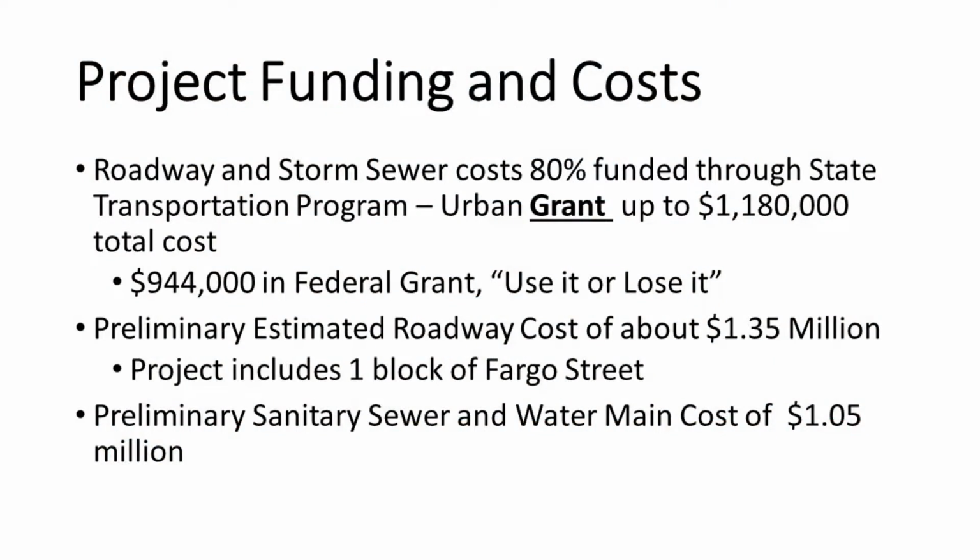The project funding and costs. The roadway and storm sewer costs are 80% funded through the State Transportation Program Urban Grant, up to a total cost of $1.18 million. There's $944,000 of federal grant money. There's free money to the city. That's that 80% of the $1.18 million.